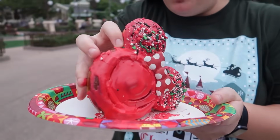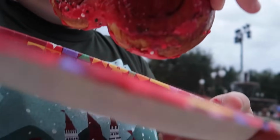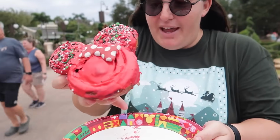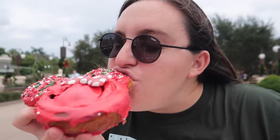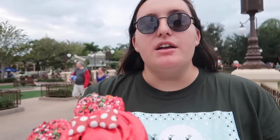This is gonna be an absolute mess. I can already tell. Oh my god, look at the bottom, guys. Ooh, that's a soggy bottom. The red frosting has seeped through the cinnamon roll and got to the bottom. Oh man. Do I have red icing on me? Only a little. You're good. We're gonna continue this review with the red frosting on my face.